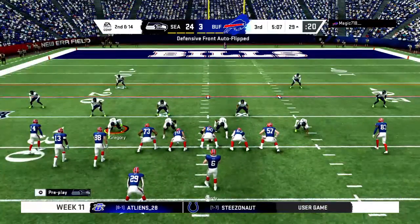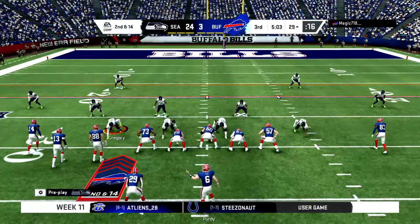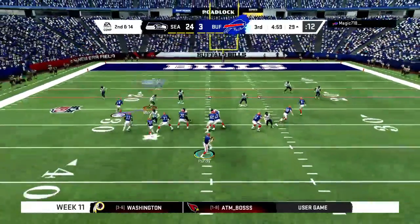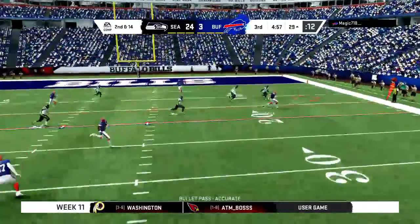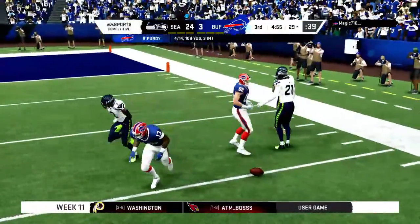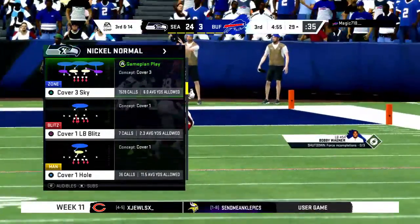So after the sack, here's 2nd and 14. Watch the screen. Pass. 56 to Mike, boys. 56. Check 56. 2nd and 14. And that'll be incomplete. Took a pretty good shot as he tried to pull that one in. Couldn't hang on, 3rd down.